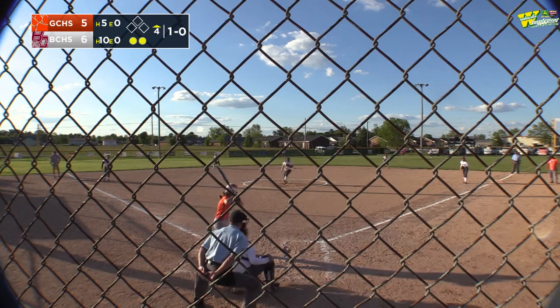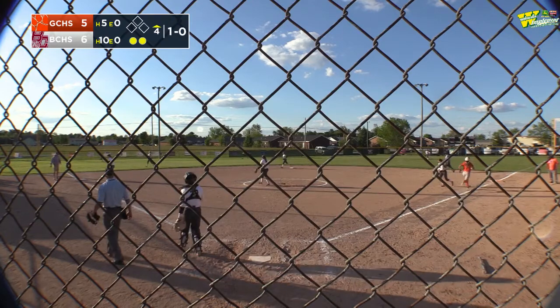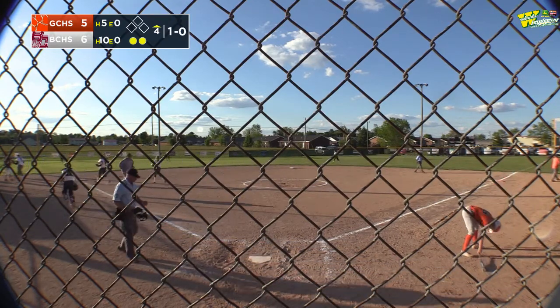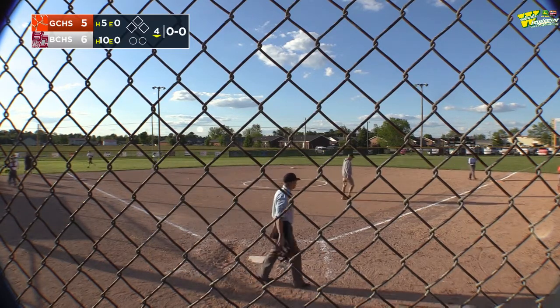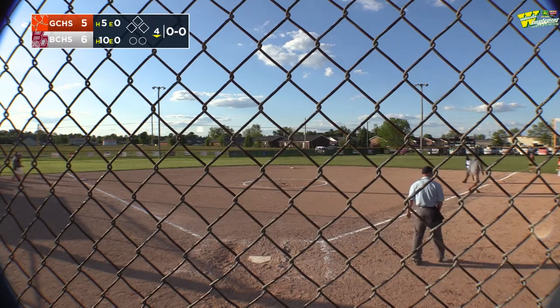So it's a 1-0 count. As that's going to be a drive to left field. And Darian Flood tracks it down. Well caught. Final out of the top of the 4th. As the Lady Tigers are now going to go see if they can get some sticks going and extend their lead on the Lady Cougars.